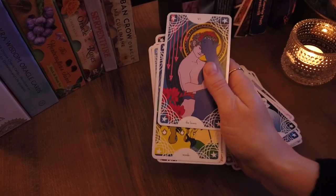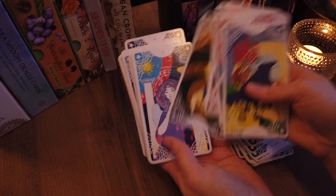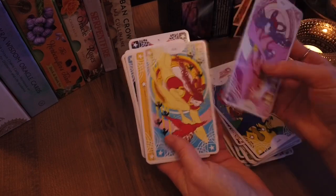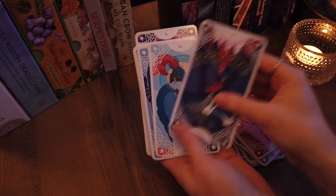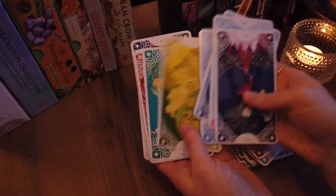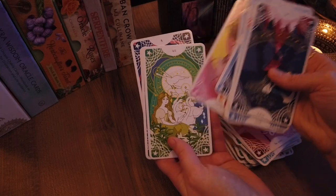Here's the lovers card that I'm using right now. I feel like I have such a great relationship with this deck, because often when I do readings for myself, I feel called to use this deck, and the readings are pretty accurate.